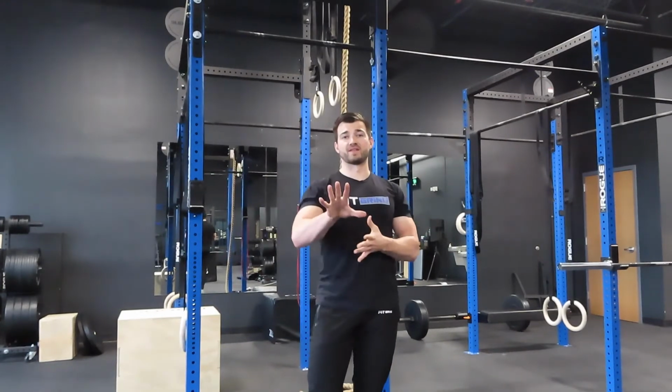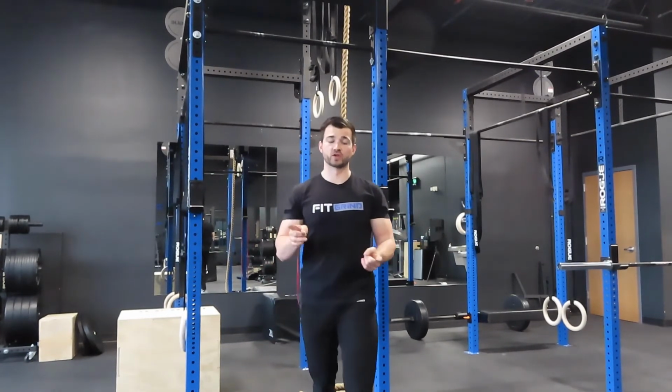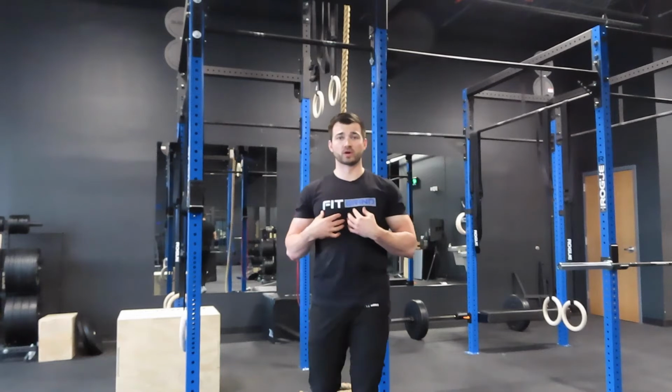So, with that said, let's get to the video. 5 exercises, the best ab exercises. The first one that we're going to start off with, and this is my personal favorite, is the hanging leg raise.